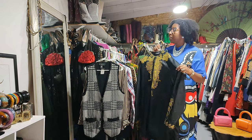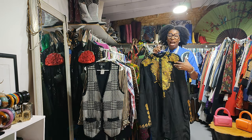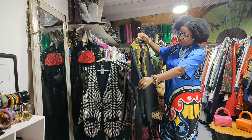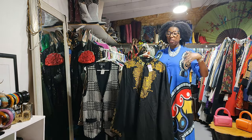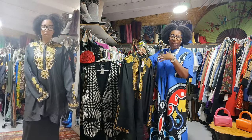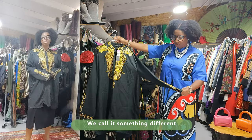They're not from here. So this is such a bold, bold print. I love it. I love how oversized it is. And this is what you wear more in Muslim countries like Dubai and the Middle East, and also a huge part of Africa. So I'm really used to that. I grew up with my uncles wearing these tunics and kaftans and stuff like that. So I am all for it.